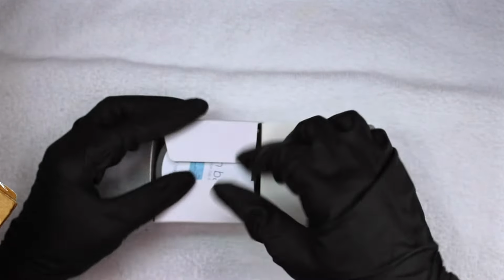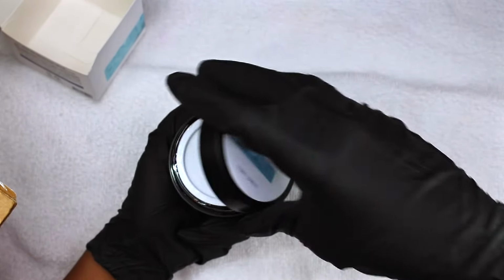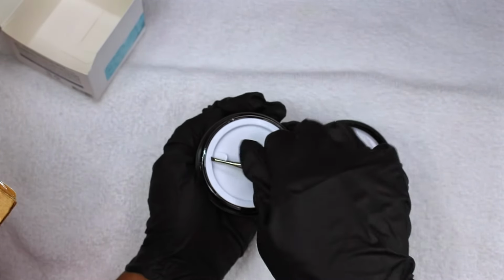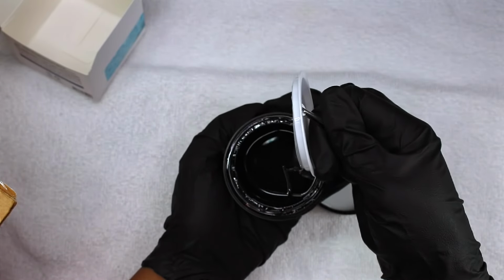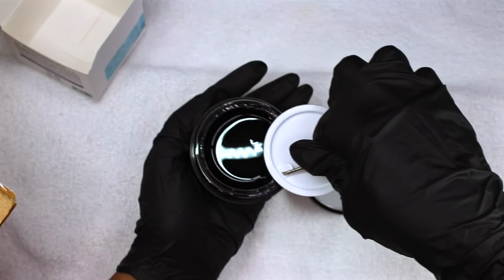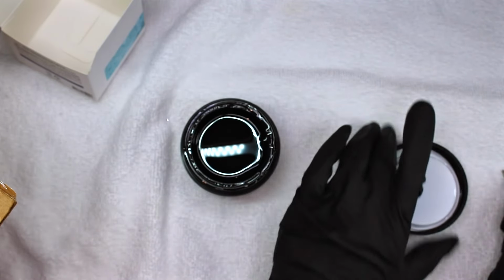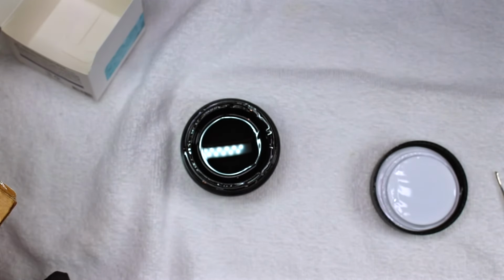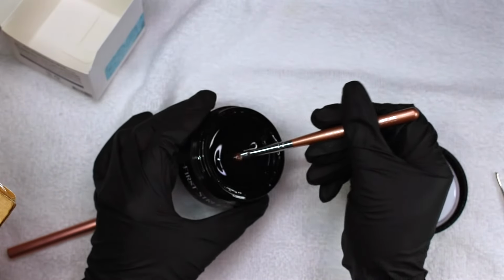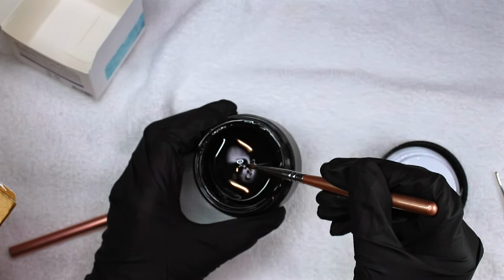Now, I've already used this, and my review is coming because I've used it on myself and some clients, so you can get an idea of what it's like. Let's go ahead and see if we can pop this open. As you see, it has a very thin viscosity. For those of you that don't know, viscosity basically means, the best way I can explain it, its ability to flow. It flows very easily, and if I turn it to the side here, you can see it has, I'm going to say, a low to medium viscosity.